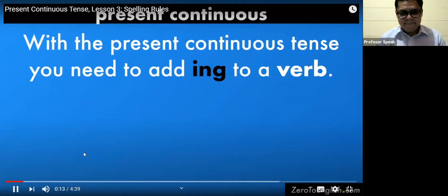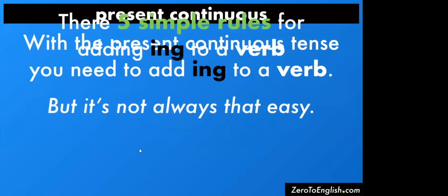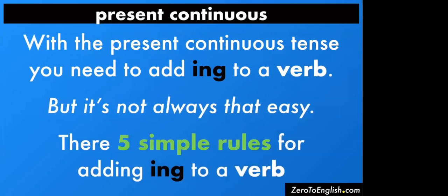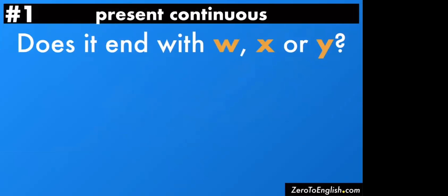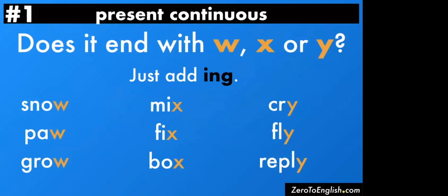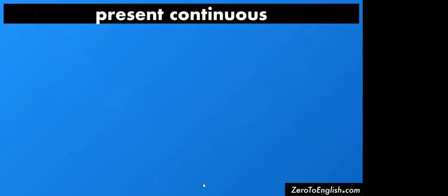This is rule number one. Continuous tense. You need to add ing to a verb, but it's not always that easy. Today I'll give you five simple rules for adding ing to a verb. Number one, does it end with W, X, or Y? Snow, paw, grow, mix, fix, box, cry, fly, reply. All of these verbs end with W, X, or Y, so we just add ing. No changes. Snowing, mixing, crying. Okay, that is rule number one.